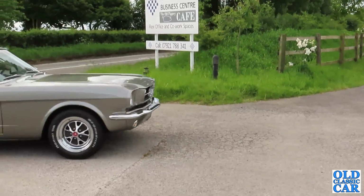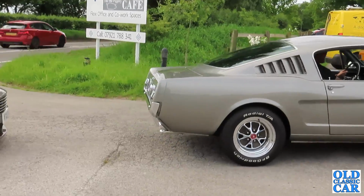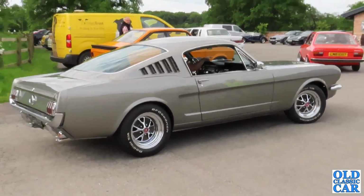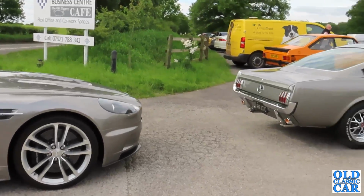Another Mustang, glorious. This Mustang belongs to the same guy who had the black one at the last meet. What do you want to do? Go on, do it.